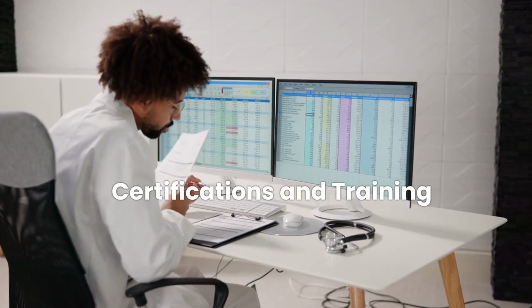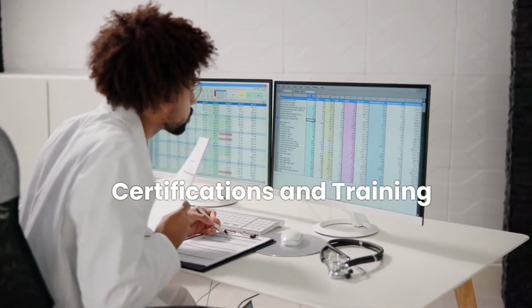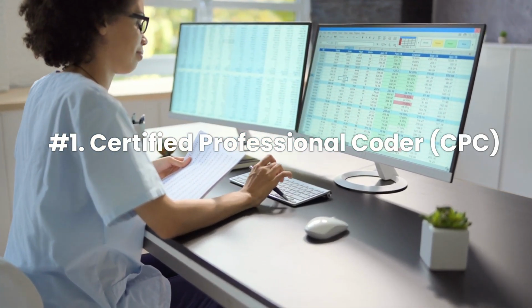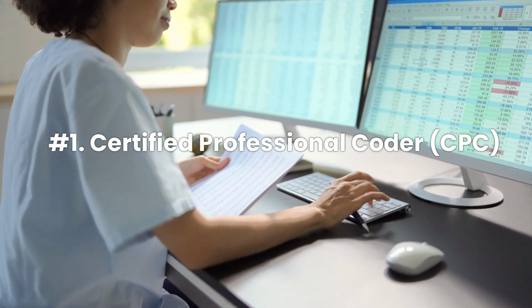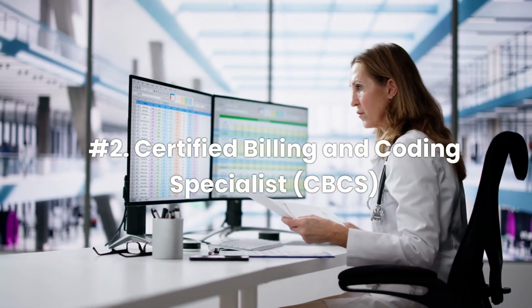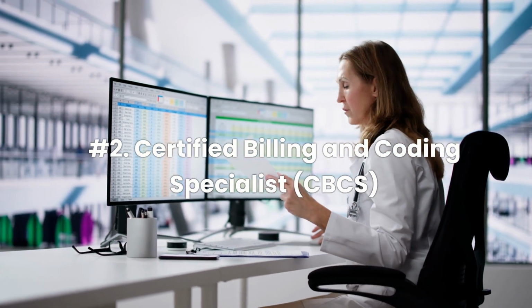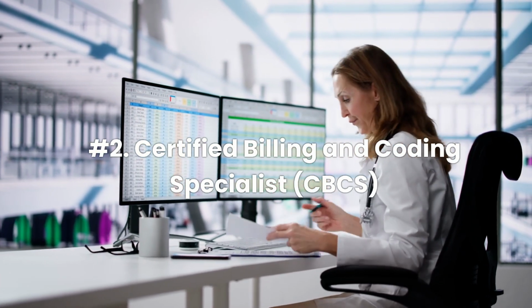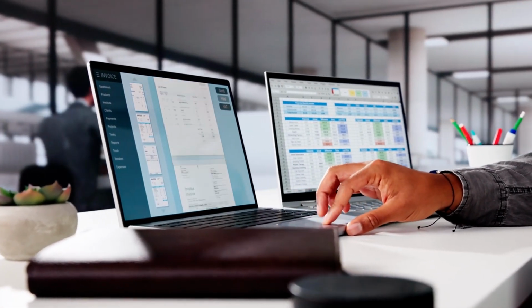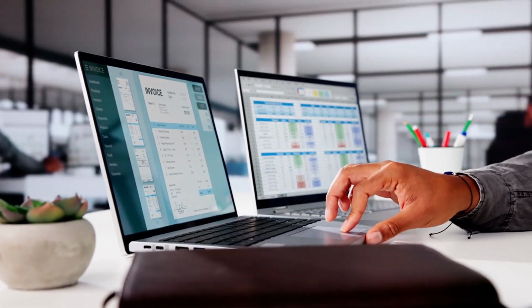Certifications and training. To excel in this field, certifications can make all the difference. Here are two of the most recognized ones. Number 1. Certified Professional Coder, CPC, offered by the AAPC. This is one of the most respected certifications in medical coding. Number 2. Certified Billing and Coding Specialist, CBCS. This certification is ideal for those focusing on billing and coding together. Other popular certifications include the CCS and CCA from AHIMA. Most programs prepare you to pass these certification exams and get hands-on training in the process.